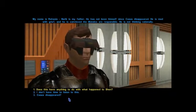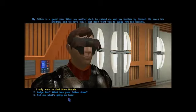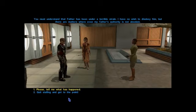Does this have something to do with what happened to Shen? My father is a good man. When my mother died, he raised me and my brother by himself. He loves his children, and we love him. I just don't want you to judge him too harshly. I only want to find Shen. You must understand that Father has been under a terrible strain. I have no wish to disobey him, but there are matters where even my father's authority is not absolute. Please, tell me what happened.